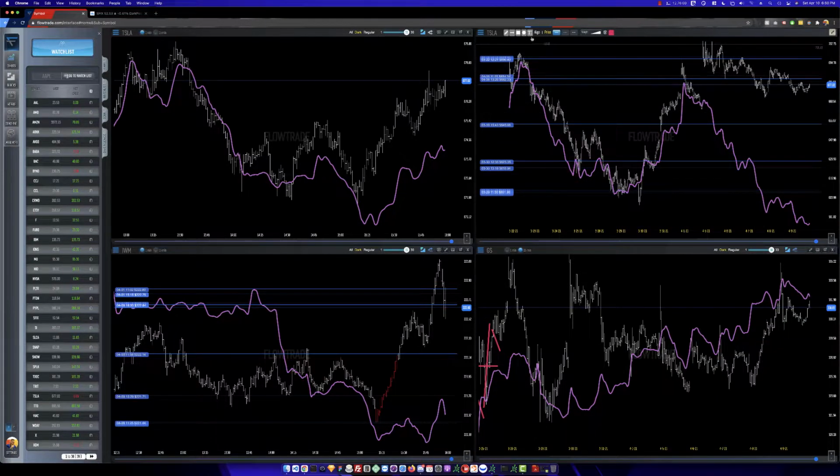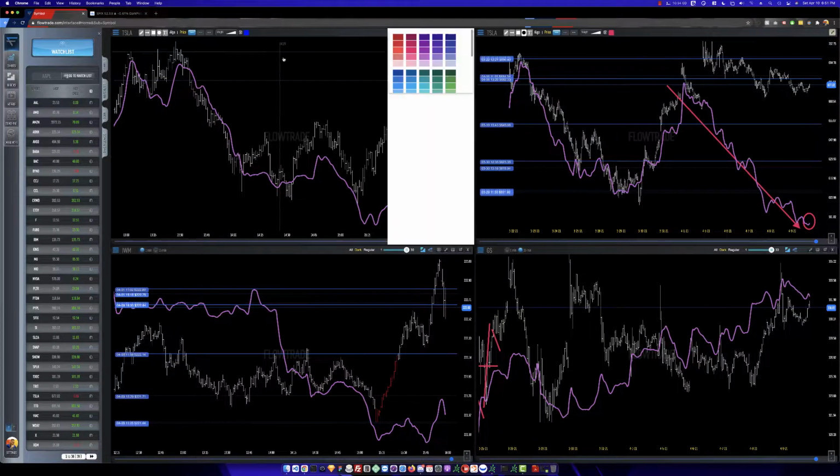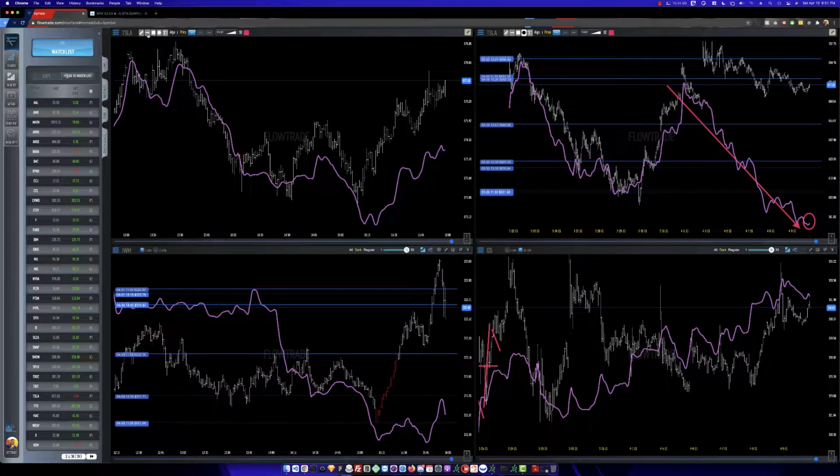The algos have been selling all the last couple weeks. This curling down here at the bottom indicates they may have finally stopped selling off. We have got the nice V-shaped pattern on the 1 minute chart. Dark pool price action is trading with the algo.